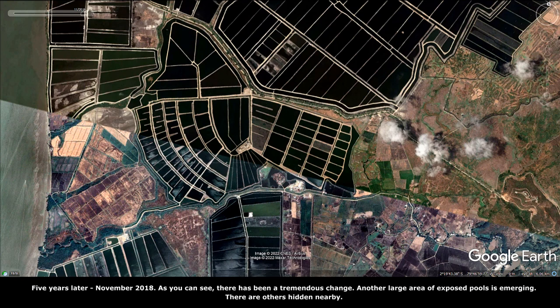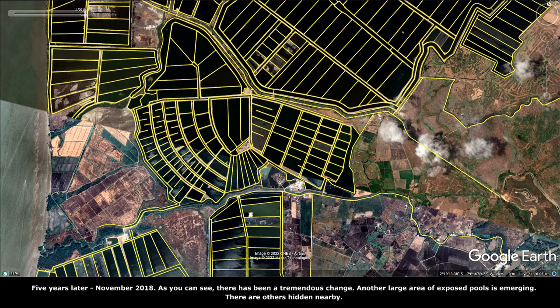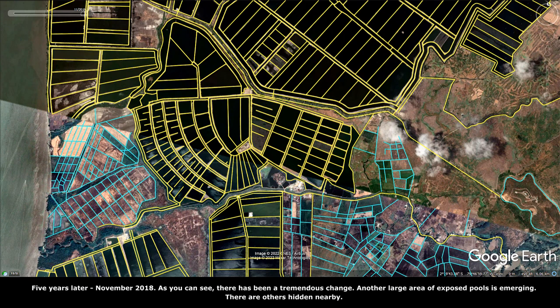Five years later, November 2018. As you can see, there has been a tremendous change. Another large area of exposed pools is emerging. There are others hidden nearby.